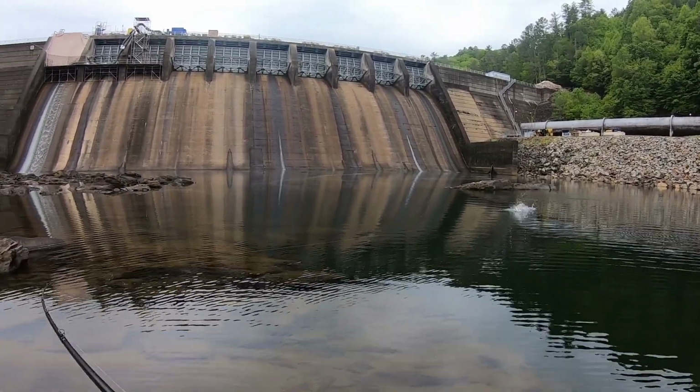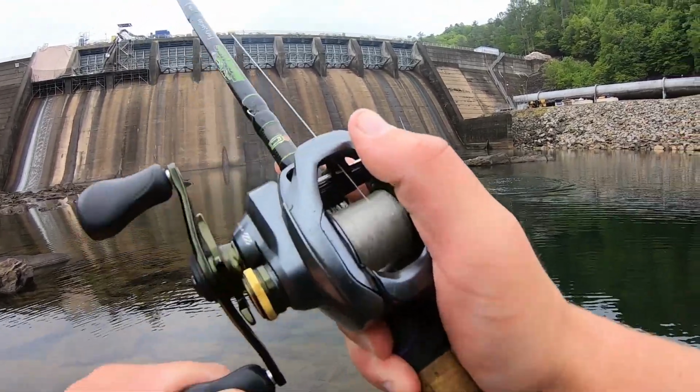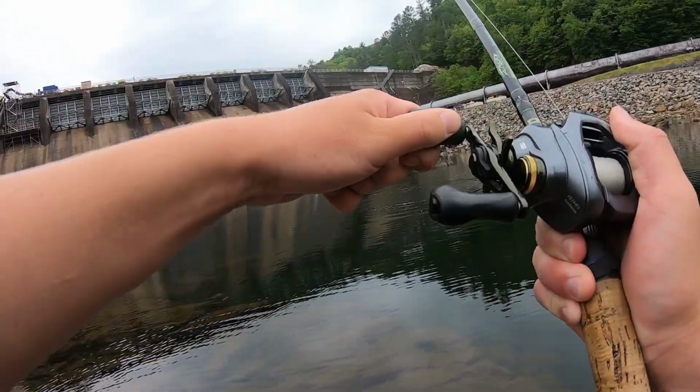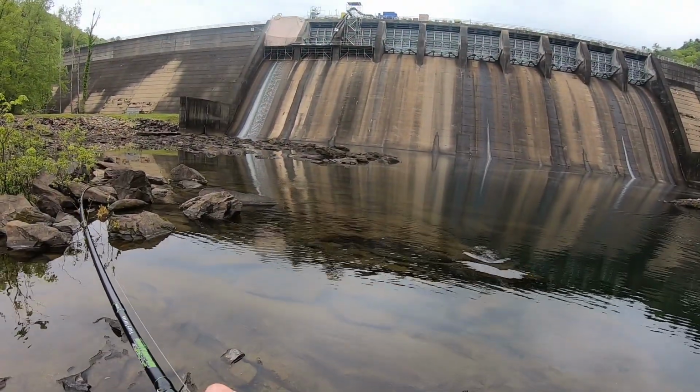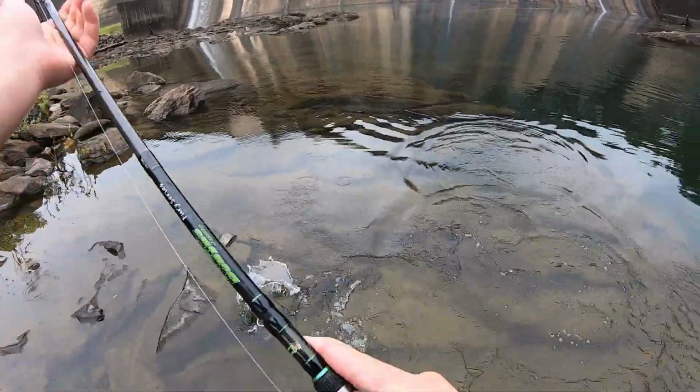Maybe they went a little slower. Oh, don't come off, don't come off, don't come off. It's like another pretty good fish. That's crazy. What are the odds that happens? Feisty looking spotted bass. Oh man. Dude.